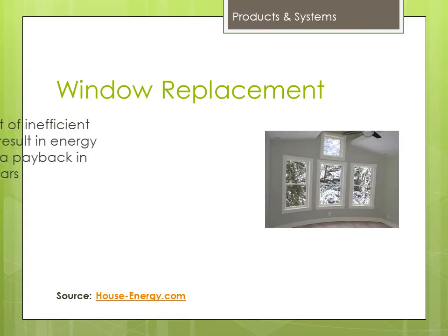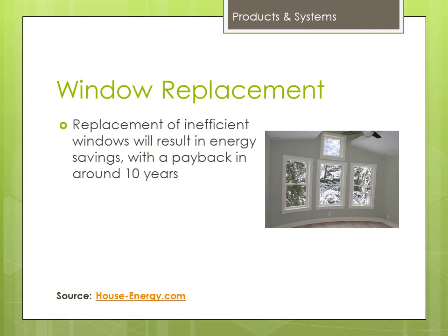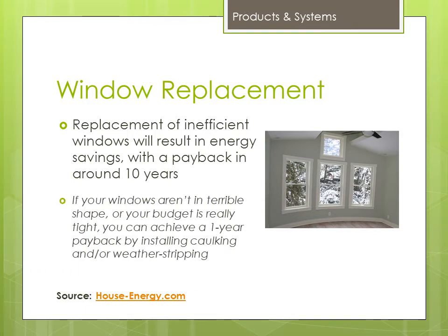Replacement of inefficient windows will definitely result in energy savings, with a payback averaging around 10 years, depending on what features and options you install. However, if your windows aren't in terrible shape or your budget is really tight, you can achieve a 1-year payback by installing caulking and/or weather stripping as a very inexpensive remedy to air leakage and infiltration issues.